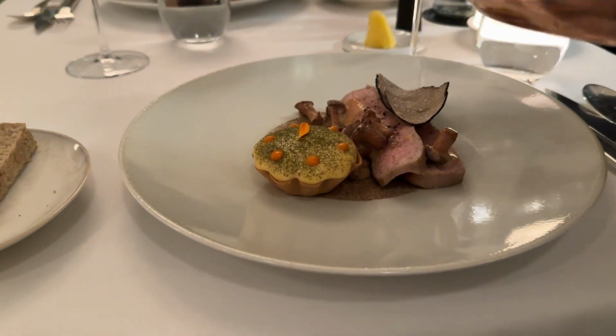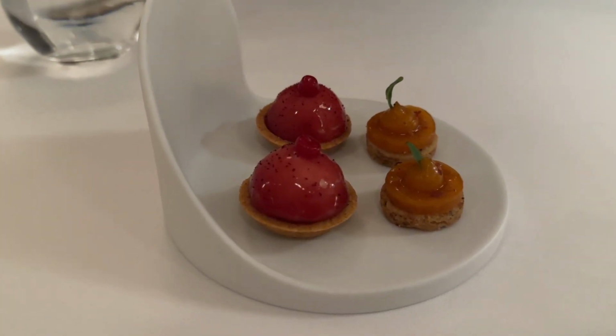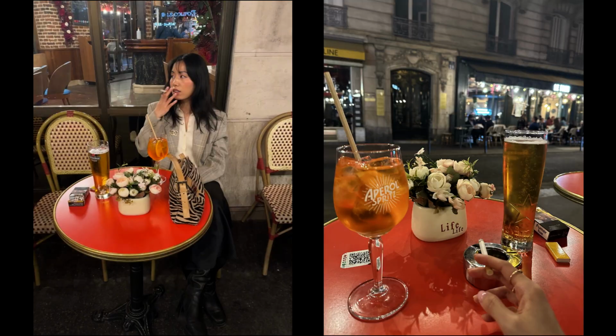I was feeling really anxious because of all the stories I heard about pickpockets. But of course, there are sketchy areas in every city, and as long as you're careful in the high tourist areas, you'll be okay.